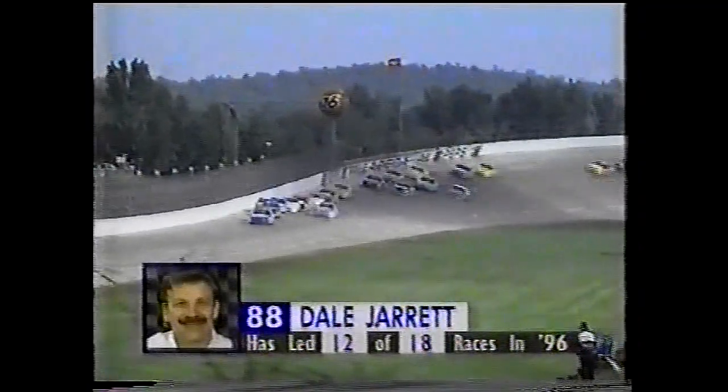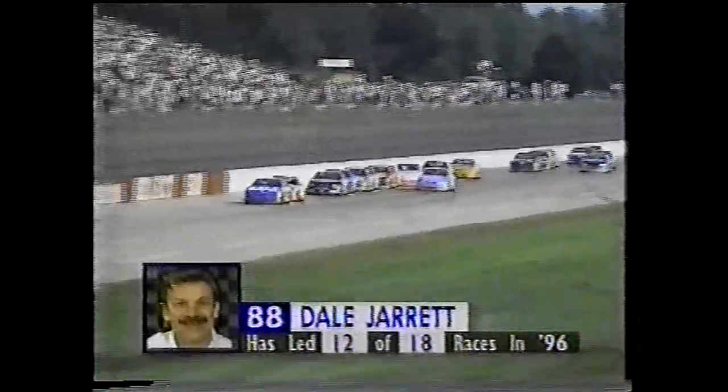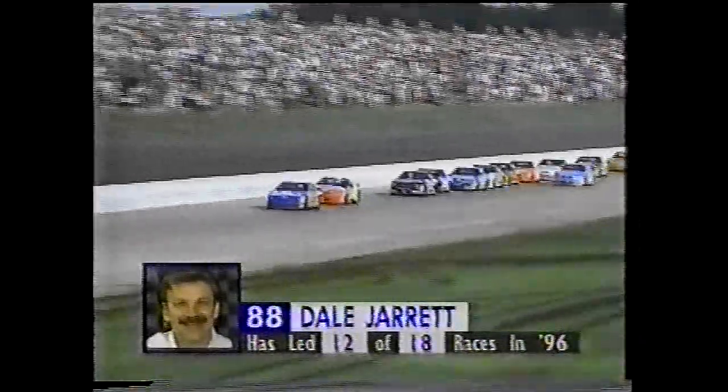Mast is also now down a lap. Yes, and Michael Walker apparently out of the race. Jarrett leading and Gordon in 2nd. He's clawing his way back into this race and into the point standings. Remember those 42nd and 40th finishes early on in the season? He's there fighting for 1st.